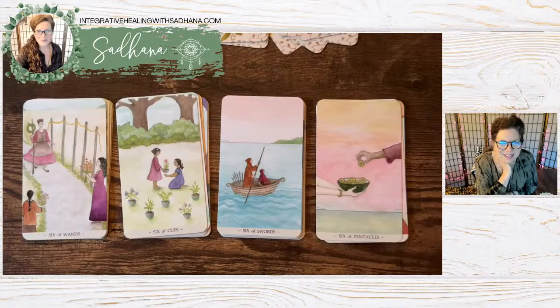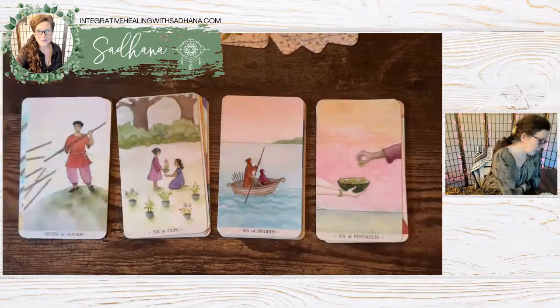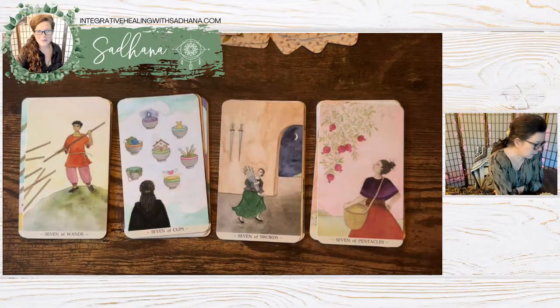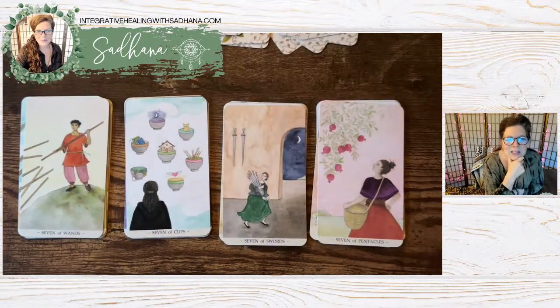The sixes, happy, right? Six is a number of beauty and peace and contentment and all of that. This is watercolor, and something else. The links for more detailed information are down below. It's watercolor and something else, though whatever she uses for the black, for the lines. Okay, sevens. Very familiar looking art. Change of direction. And two swords are mounted on the wall.